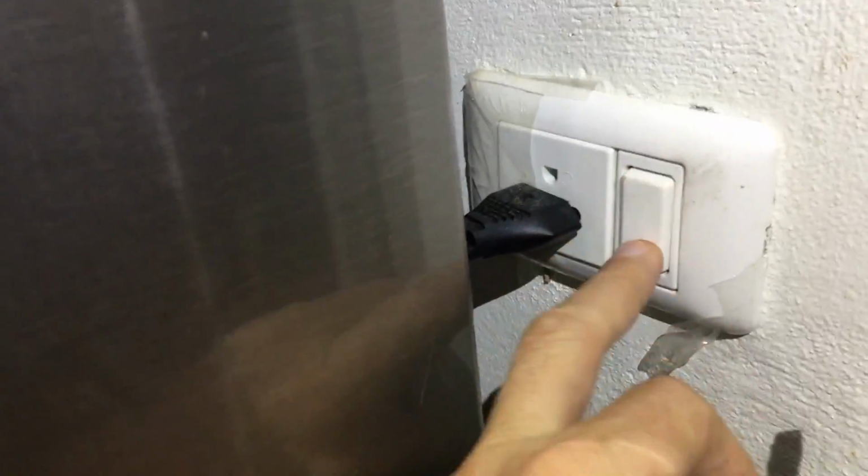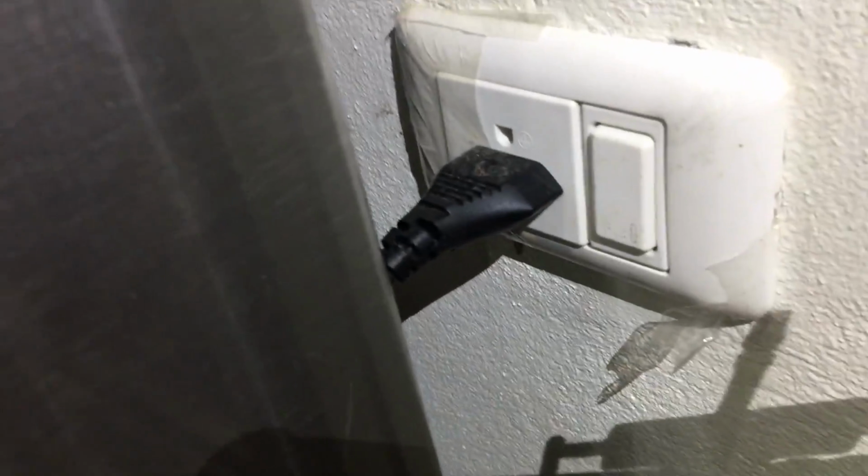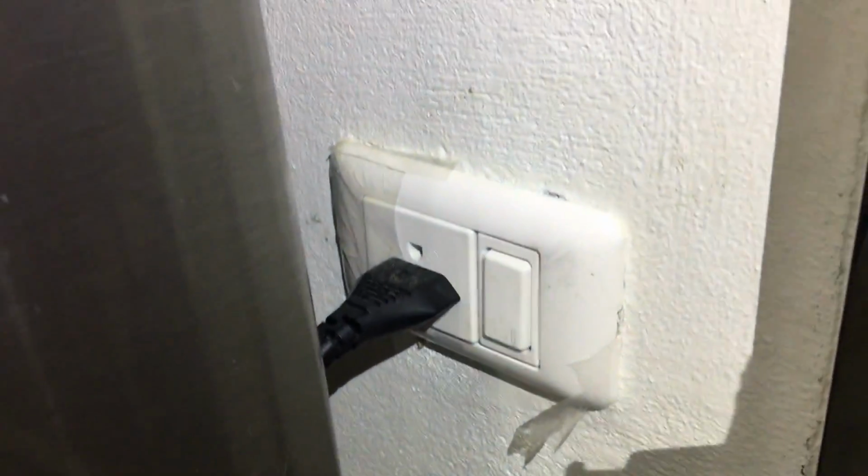It doesn't rock the whole way. It rocks about 20% of what it used to. Our refrigerator plug is coming out. So this, we've seen so many ants go in and out of there.